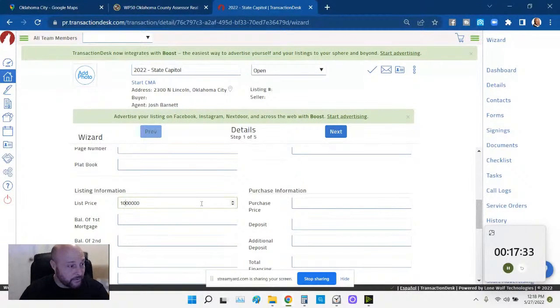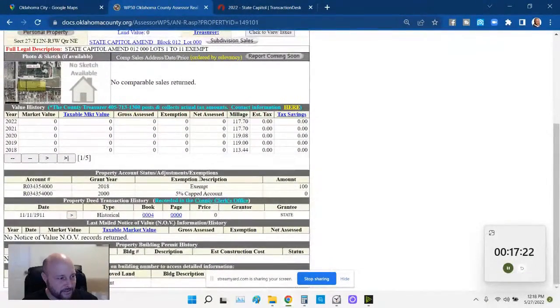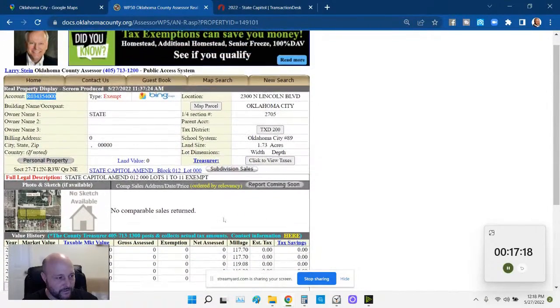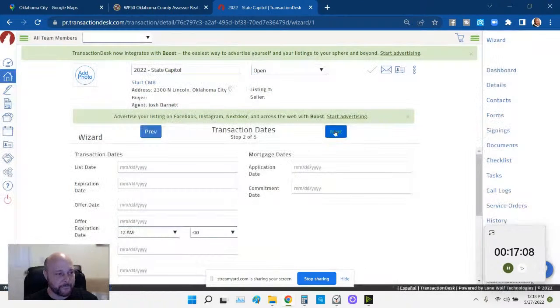1, 2, 3, 1, 2, 3. That's only a million. Let's say it's a $100 million property. The county assessor doesn't give it a value right here, but I'm sure the state of Oklahoma has some sort of value set on it. But I'm going to say roughly 10 million. Let's say 10 million for that one, or 100 million for it. Okay, so there's 100 million, and we're going to click next.